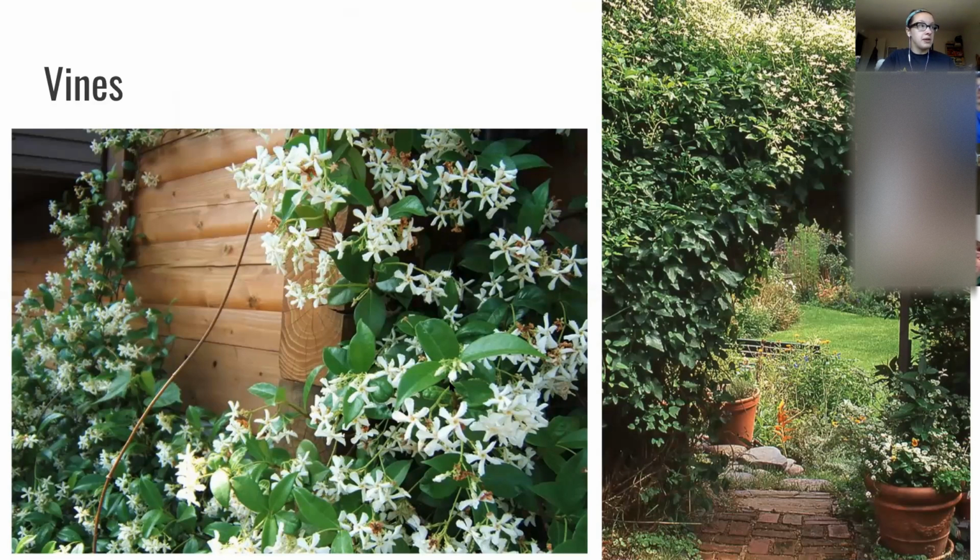A lot of people grow this on the left, which is jasmine. And I think it smells absolutely beautiful. Lots of our neighbors have them. Ava, do you guys have some jasmine? Yes, we do, right outside near our front door. Yeah. And our dog loves jumping in the middle of them.